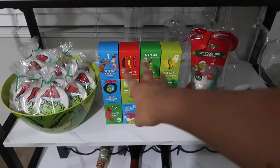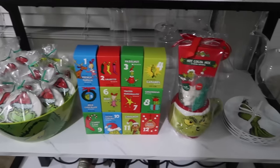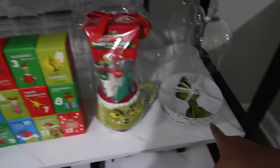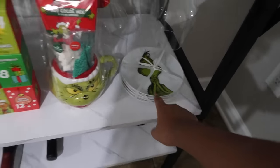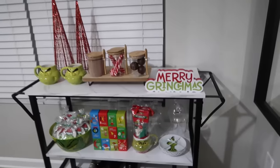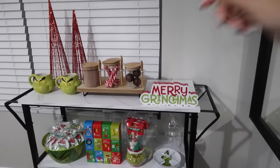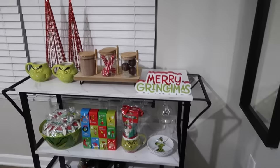Then we decided to just go ahead and put my little 12 days of hot cocoa right there, cute. Then Tammy gifted me this, and then this little Grinch plate. So maybe if you're getting a little cookie, you can grab a little plate. So it's pretty much 95% done. We're just gonna add something else right there tomorrow, but it's so cute.